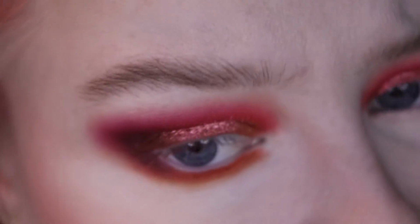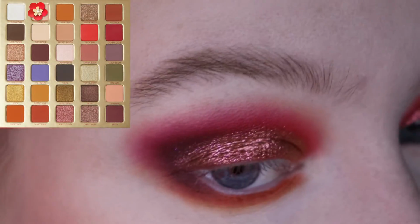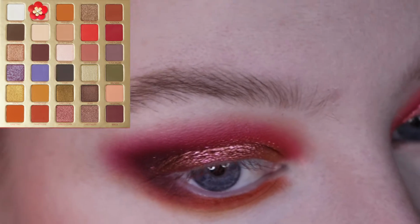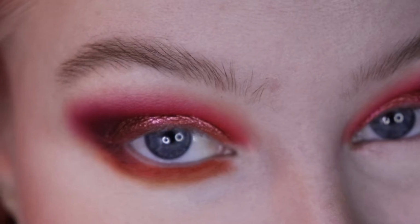And I think I don't want any shimmer on my lower lash line, so I'm just going to go ahead and use the shade Cheers because that is a little bit more warmer toned for my inner corner. So I'll just lay down a little bit of glitter glue and I'll show you the close-up of this look.